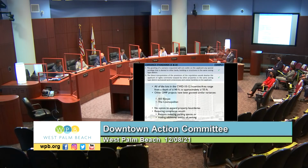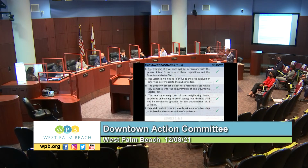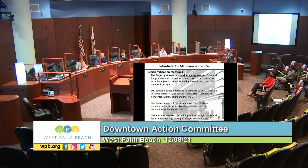I will point out other examples of this being granted. So this is commonly granted. Here's sort of the graphic that I think helps illustrate it the best. These are all code required minimums. And as you cross-section through the property, you simply run out of feet to have a second and third floor active use requirement. So we believe we meet all 10 variance standards. Happy to go back and discuss them if you wish.